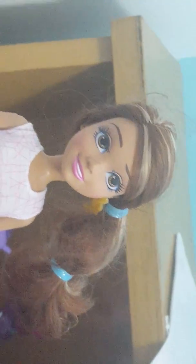So here's the first one I got. It's Audrey as a genie, but I don't know where her other earring is. I don't know where her cape thing is. And I don't know where her shoes are. So here's Audrey, how she is right now.